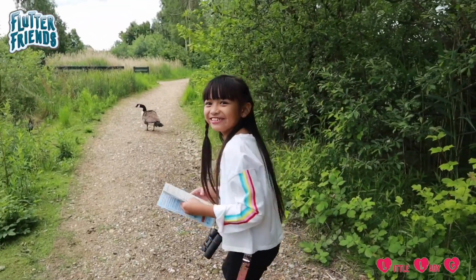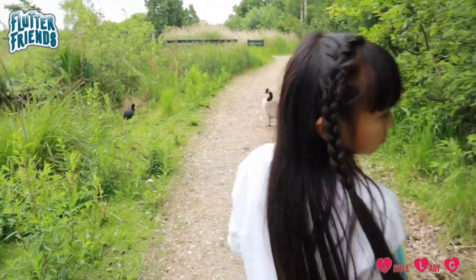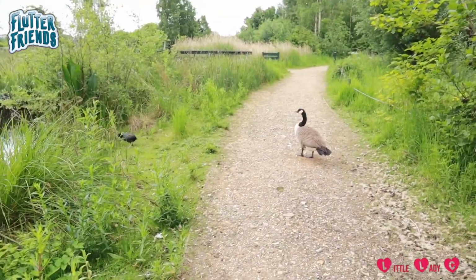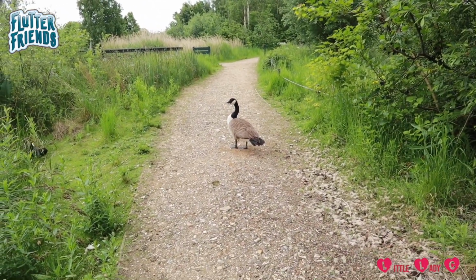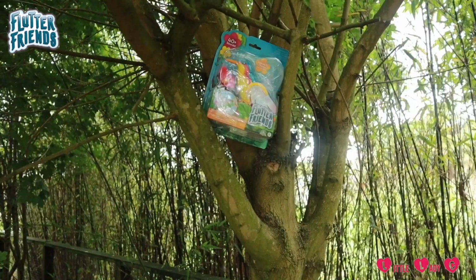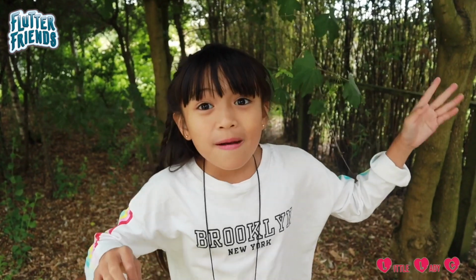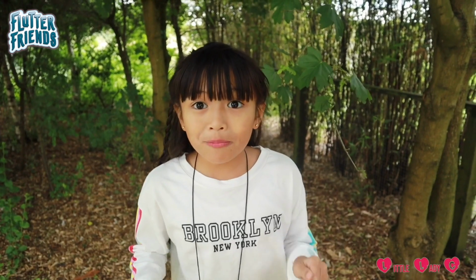It's a Canada goose. Quiet, because it could just fly away or a predator could hear me and then it'll just come snatch it. So we need to get it fast but quietly.